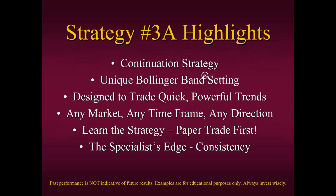Now, the beauty of Strategy 3A is you can apply it to any market, any time frame, and any direction. The majority of the slides I'll share with you today are on stocks. But trust me, I use this on intraday e-mini futures trading. We have Bitcoin traders that use this. We also have currency pair traders as well as commodity traders.